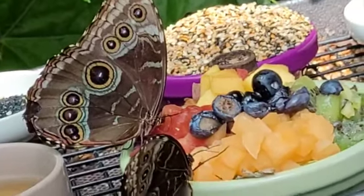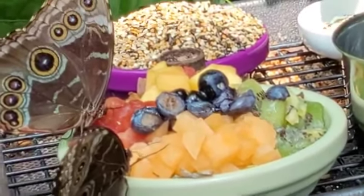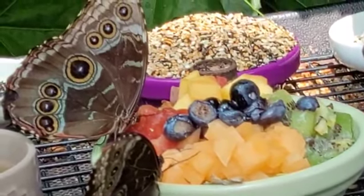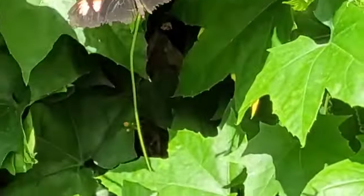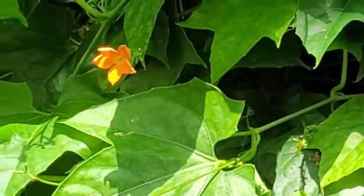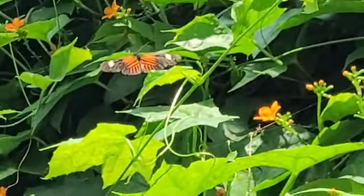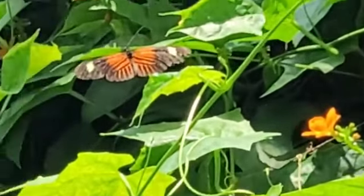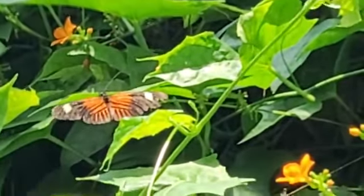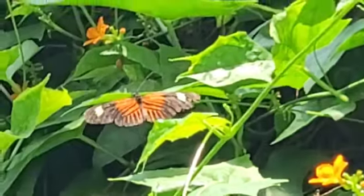The upper surface is more beautiful, and there are rather 2 Morpho butterflies on these fruits, which is blueberry and some other cut fruits kept here for attracting butterflies. But long wing butterflies have a special association with this Siguria creeper, and this is a must. And that is the postman butterfly, another species of Heliconius butterfly, popularly called the postman butterfly because of the postman's shoulder stripes on the uniform.